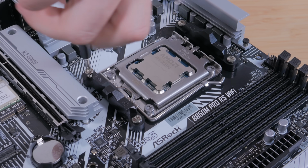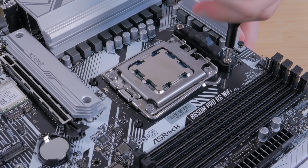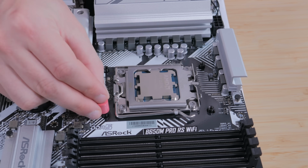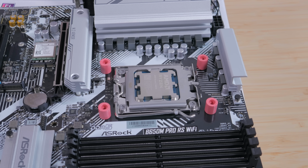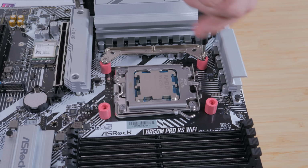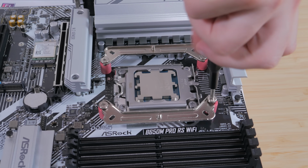To install this, we'll start by removing the 4 screws and 2 plastic mounting pieces above and below the CPU socket right here and set them to the side. Next, we can take the 4 AMD posts from the cooler box and place them over each of the standoffs like this. Then the first mounting bracket can be held in place while the 2 screws are secured into place, and the same process is just repeated for the other bracket like this.